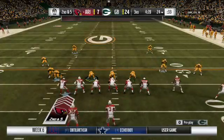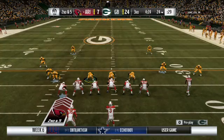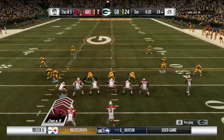For a second there, I thought that might break big. Screen pass. Looked like it was coming together. Looked like there was an opening. Still ended up with a solid gain.